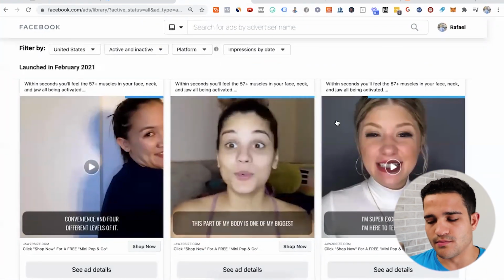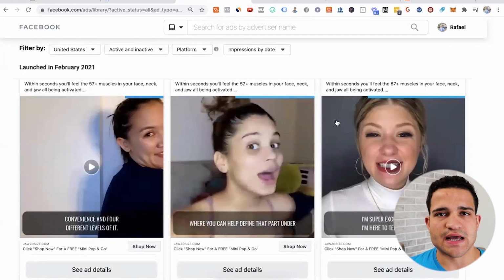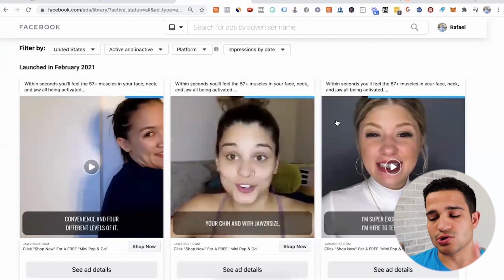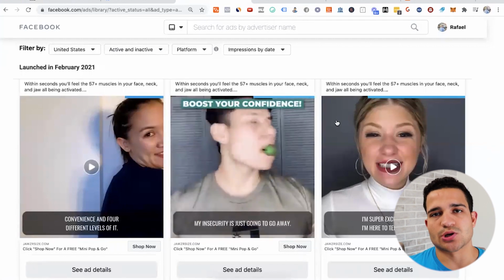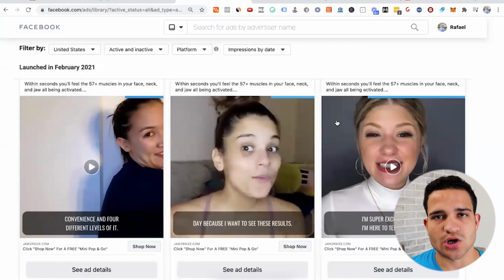Even if you're targeting men, for example, in this case, they're targeting women and men. Let's say that you run an ad targeting only women. You put women on the ad, talking about the product, using the product. Maybe it's a beauty cream, they're using the beauty cream, they're talking about it.